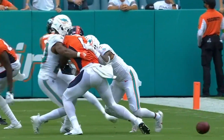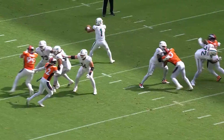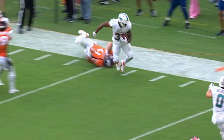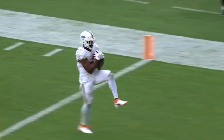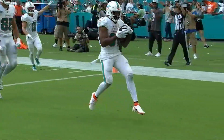Javon Holland, once again, with a punch-out strip. And who else? Kader Kohou flying onto the ball. What a great play. Raheem Mostert, a receiving touchdown. He didn't step out of bounds. He tight-roped the sideline and got in for six. What an awesome play. Oh, man.